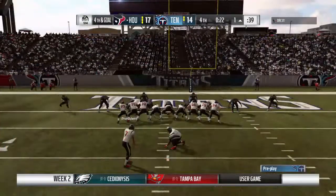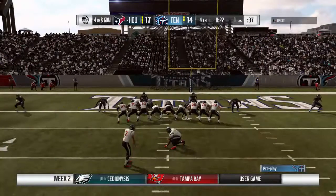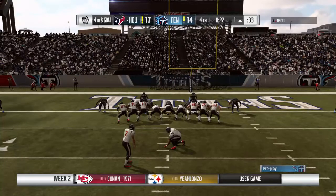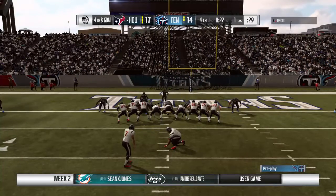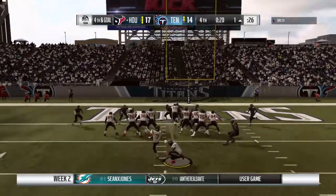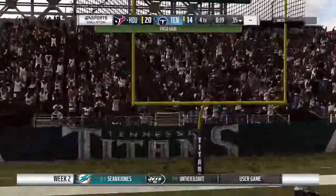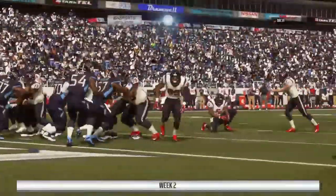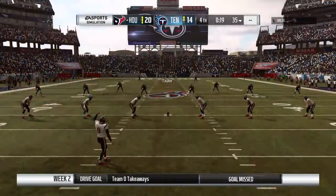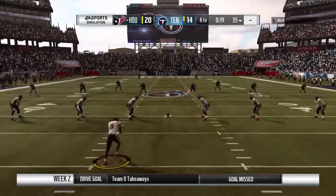So now one of the biggest kicks of the night is forthcoming. From the left hash, he'll have to cut this at a tight angle. The kick by Fairbairn is good. And they stretch the lead to 6. It's 20-14 now. So they get the 3, but you wonder now, is that going to be enough?